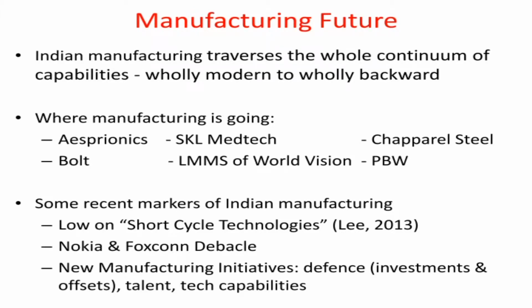SKL MedTech is a technical textile company from Tirupur that has developed a light fabric for attenuation of X-rays, and it completely replaces the 8.5 kg apron that a radiologist wears, and it's first of its kind in the world.